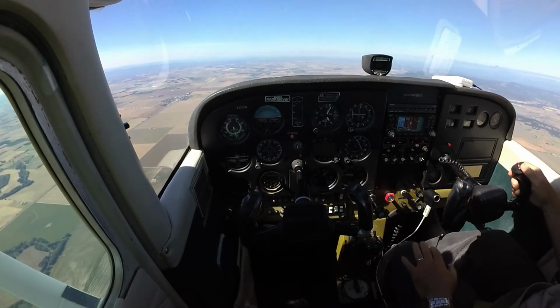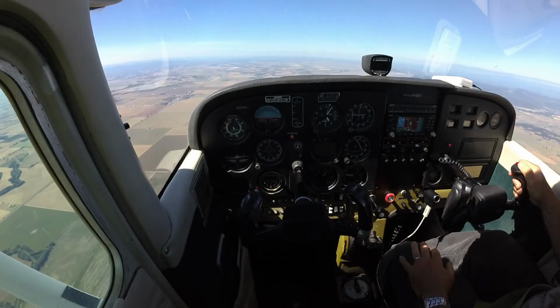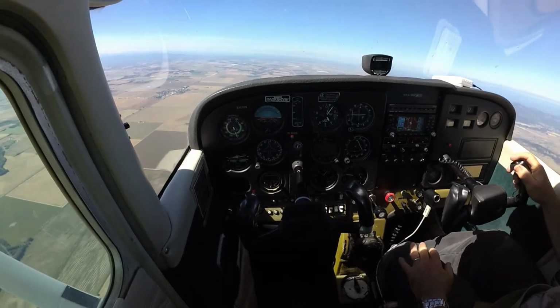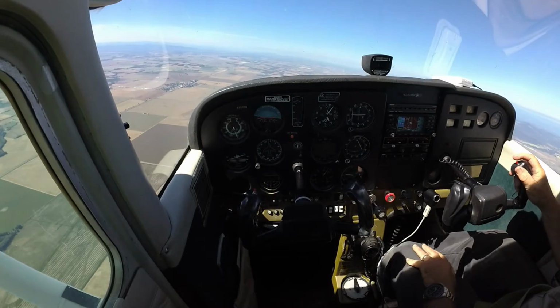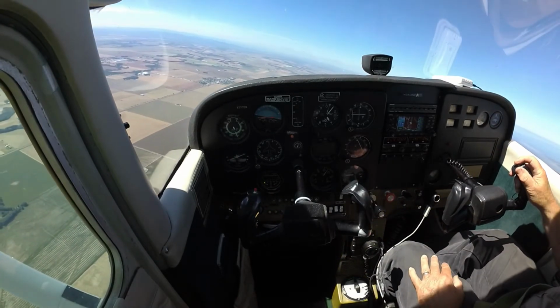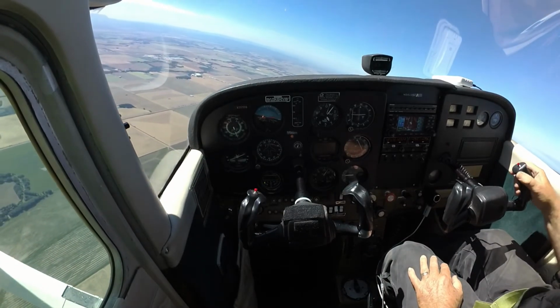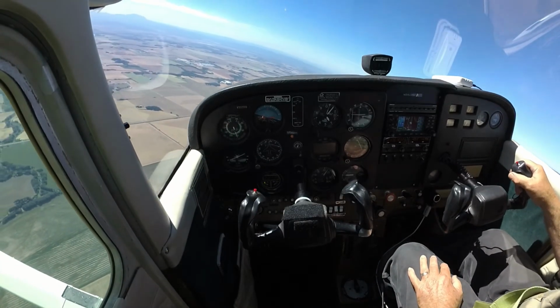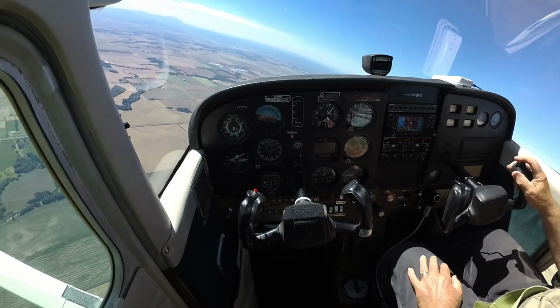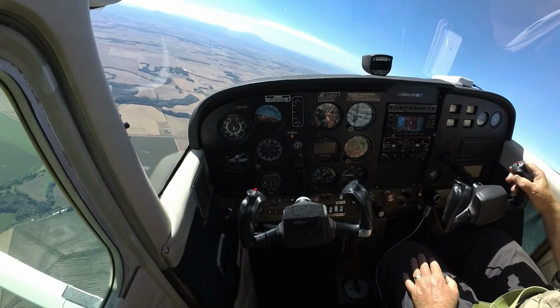All right, we're going to head back in to the airport. We'll do probably a couple of landings. Cascade approach, Skyhawk 35 Quebec, ready to return for closed traffic with Papa. Skyhawk 35 Quebec, enter a right downwind, runway 34 right. We'll enter a right downwind for 34 right, 35 Quebec.